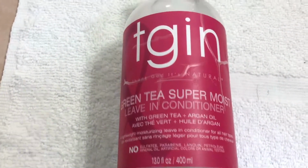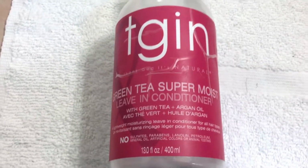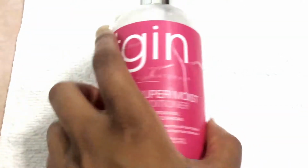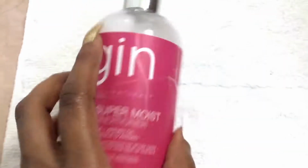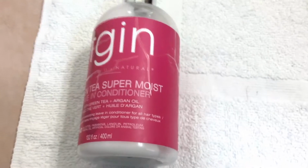So anyway, the bottle normally comes in a black background, but this one is pink, and if you know why, yep, I definitely had to get the pink one to support. You know what I'm saying? It's teamwork. Help each other grow.